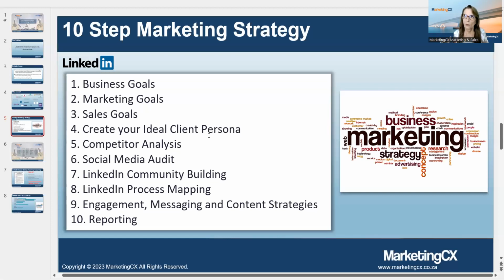Your profile on LinkedIn, I always explain to my clients, is similar to that of a website. If you spend thousands and thousands of dollars on developing a website for yourself, but nobody ever visits it, it's money wasted. And your profile is the same. If you have spent time on optimizing it and positioning your personal brand professionally, but nobody sees it, you're not going to get the results that you're looking for.